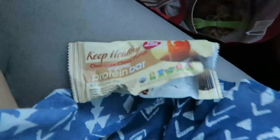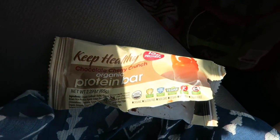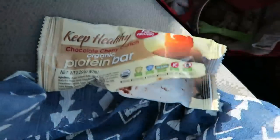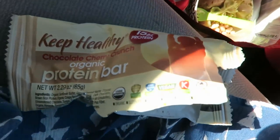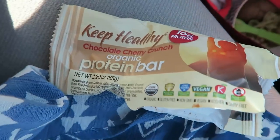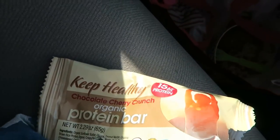This is covered in chocolate, and it's so much chocolate on top. They're just delicious. They remind me of something, I don't know what, but they're really delicious. They're organic, and they're based on sunflower butter, this one, I think. So they're creamy and kind of yummy.